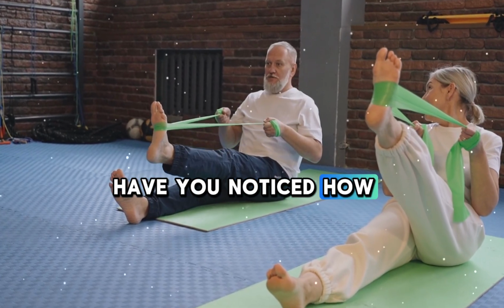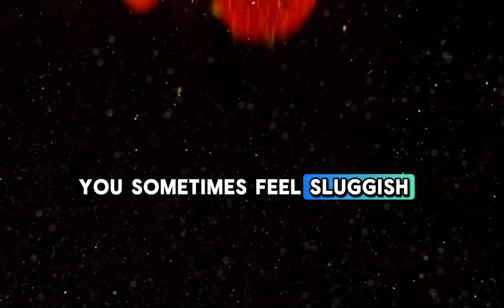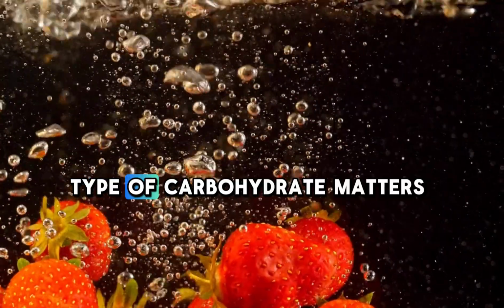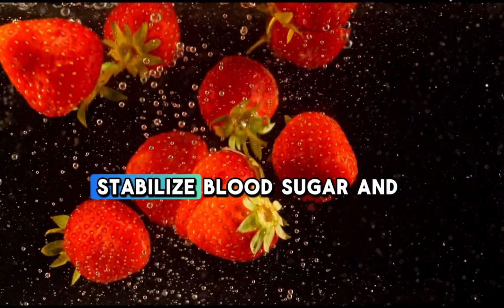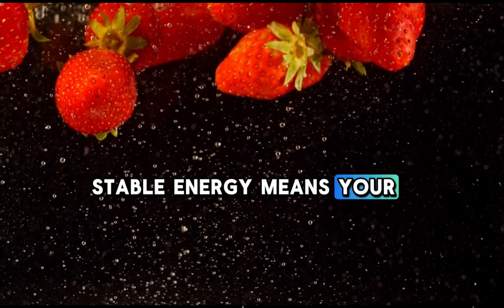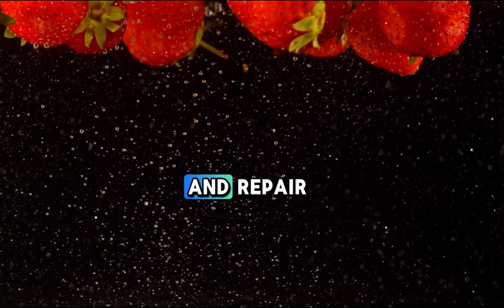Have you noticed how after a carb-heavy lunch, you sometimes feel sluggish, like your focus just drains away? That's partly because the type of carbohydrate matters. Lentils provide complex, slow-digesting carbs that stabilize blood sugar and prevent that crash. Stable energy means your muscles and your brain have the steady fuel they need for performance and repair.